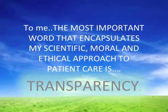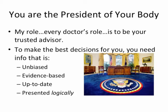To me, the most important word that encapsulates my scientific, moral, and ethical approach to patient care is transparency. I created a practice where patients can feel comfortable discussing their concerns, all of them, especially financial ones, in an open way. Such open discussions have to happen in order for you to be able to make decisions that make sense and feel comfortable. Because when it comes down to it, you are the president of your body.